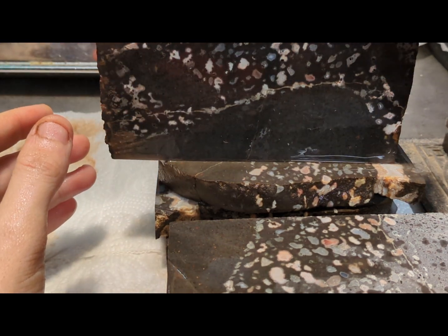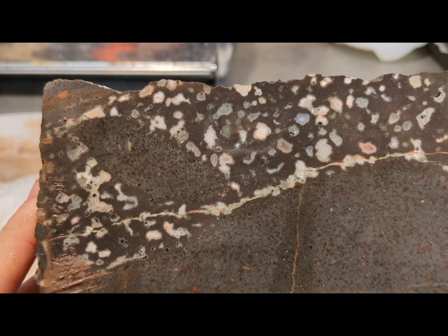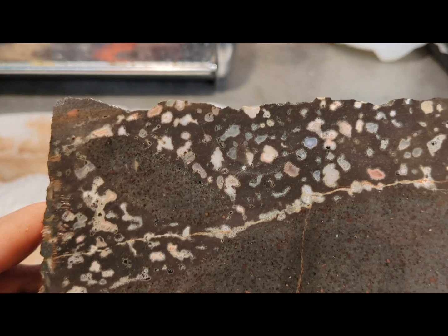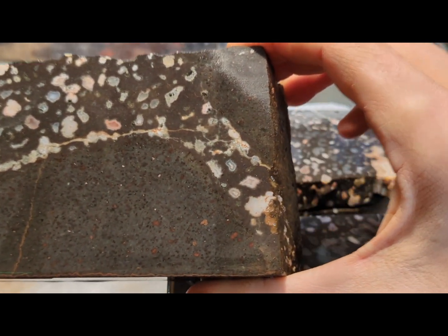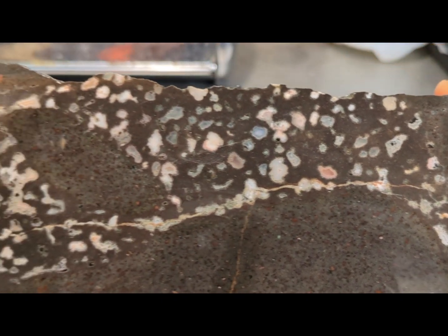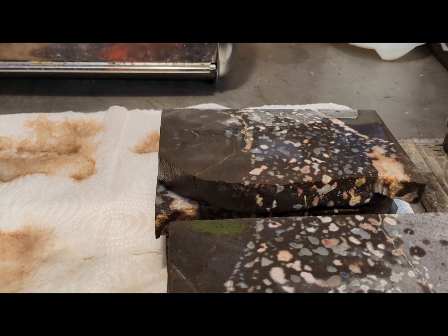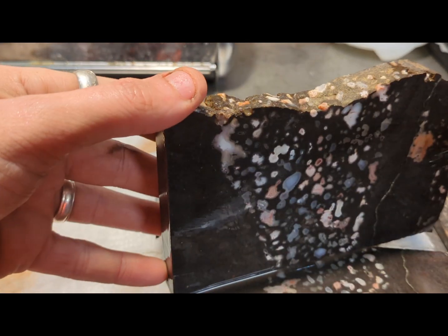This is the last of the offcuts. But you can see why I picked it up. It's amazing stuff. Beautiful wee bands, I know, the wee mini agates. And then you've got the perfect slabs here. Double-sided.